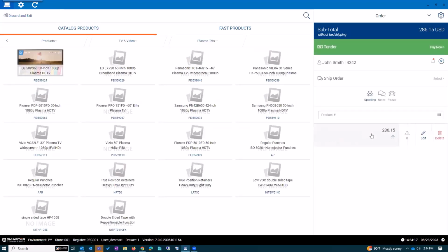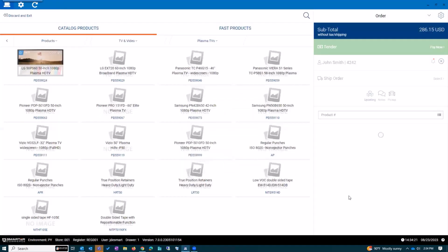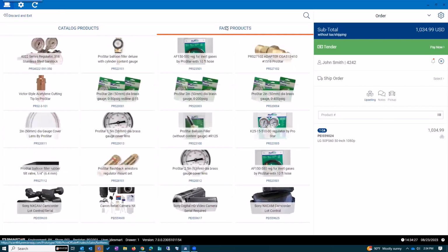And I'm going to go ahead and edit it to a case. And that's what this customer would pay for that product. And as part of this, I'll go ahead and add a few more items into my cart. So I have the various items that the customer is desiring, but this time they want to ship this order and get it out with them.